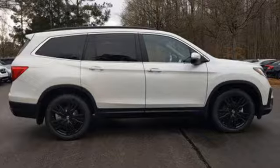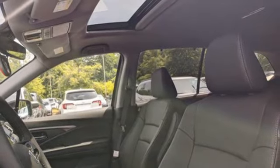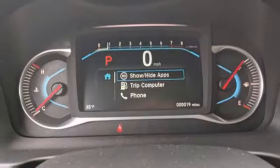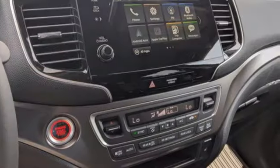V6 engine, front heated leather bucket seats, streaming audio, auto dimming rear view mirror, dual zone climate control, memory exterior door mirror settings, external memory control, hands-free liftgate, inductive device charging, and LED low beam headlights.